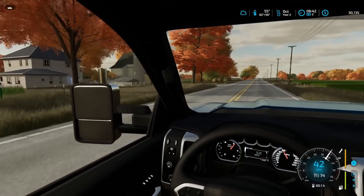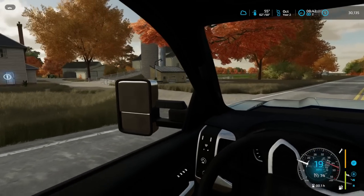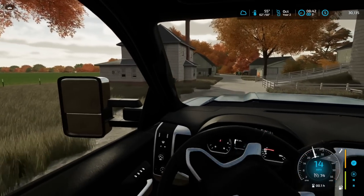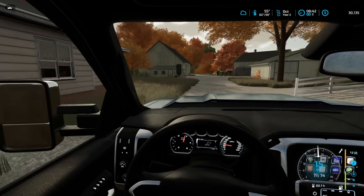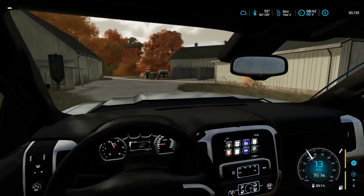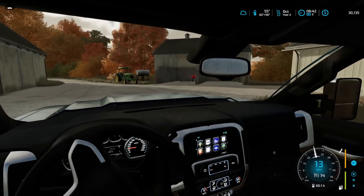Okay, we're pulling up to the place. I've already pulled out a big old check from our bank account to pay for this stuff, so we're down to $30,000 if we give this guy this check. But he said I can pull in here and look at the equipment whenever I want, so let's check him out.